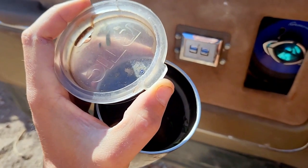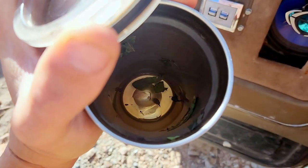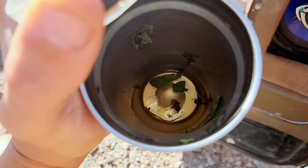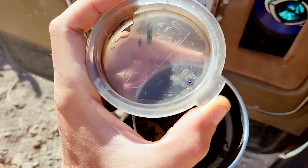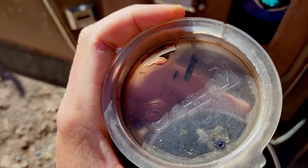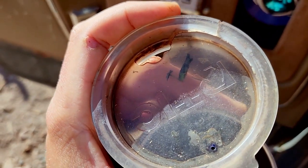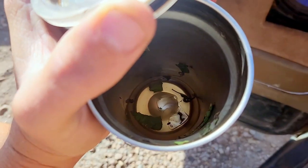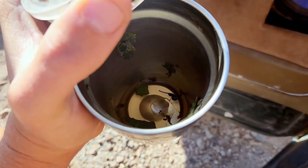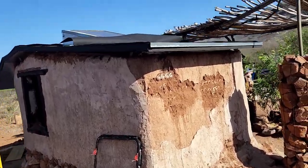So if you can't tell by now, I don't like the mice. I just came out and this was left in my truck last night. And the mice literally took a crap in my cup. They went and they put their little buttholes on that little spout. Took a shit in my drink. Like, they're the worst animals.